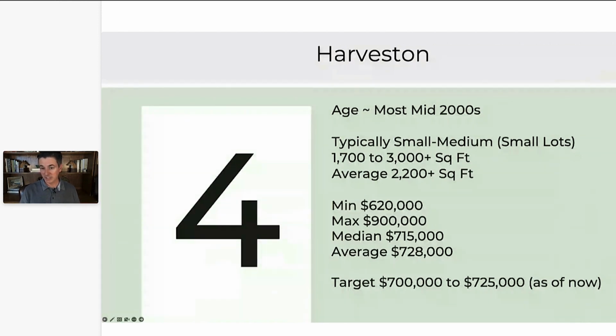The listings have been sitting longer, even longer than our increasing days on market with our general stats. I feel like the prices are staying high, and they're stubbornly high. I think the agents and the sellers perhaps are getting a little bit stubborn in Harveston. If it's priced right, people would snatch those up. But if you're looking to go tens and tens of thousands under list price, I don't think that would be an efficient use of time in a community like Harveston.